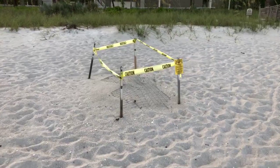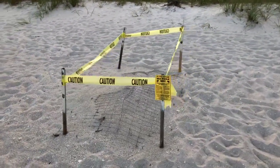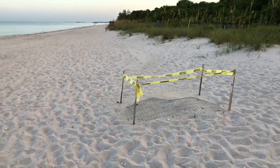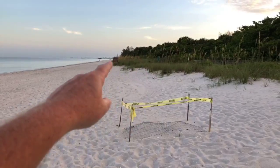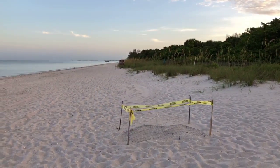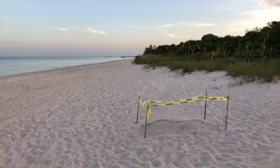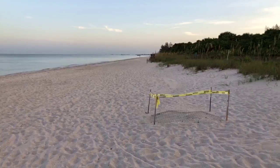You can see it's much larger. Look at that. And there's our beach up there. That's Delnor-Wiggins all along there. You can see the barges way out there in the water up to the north. I'm gonna take a quick photo of this early morning here. Bear with me, don't go anywhere.